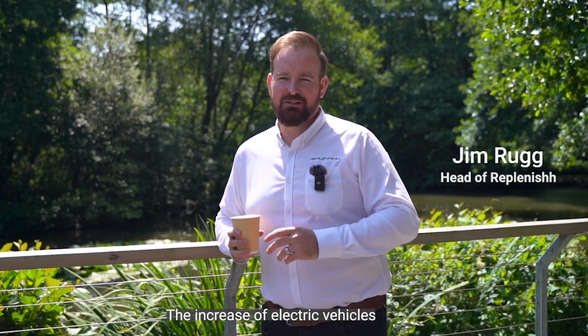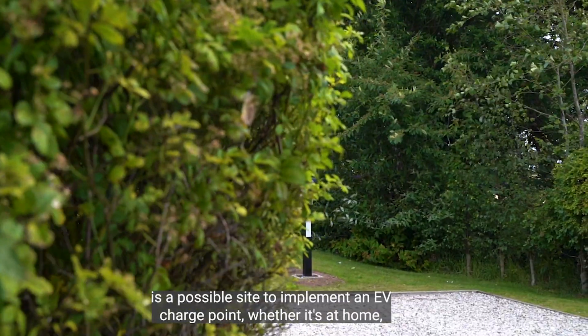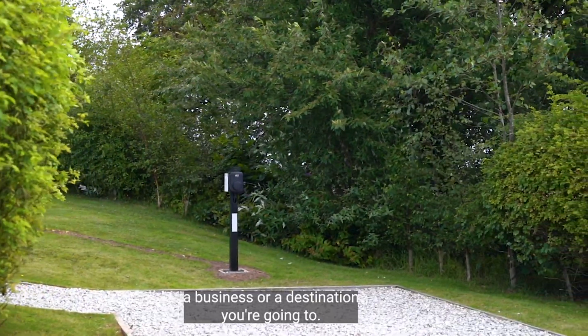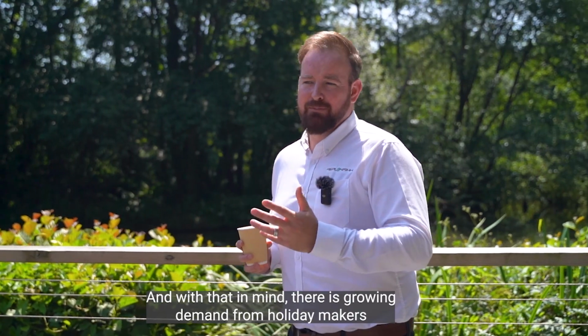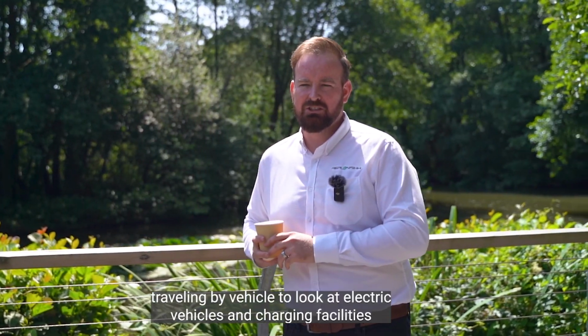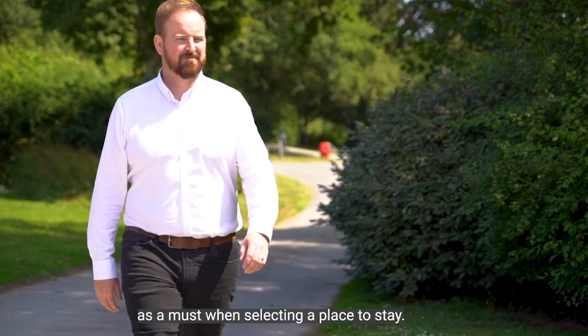The increase of electric vehicles on our roads demands a stronger, more robust EV charging infrastructure. And anywhere that has access to parking is a possible site to implement an EV charge point, whether it's at home, a business or a destination you're going to. And with destination charging, this can also include holiday destinations. And with that in mind, there is growing demand from holiday makers travelling by vehicle to look at electric vehicle charging facilities as a must when selecting a place to stay.